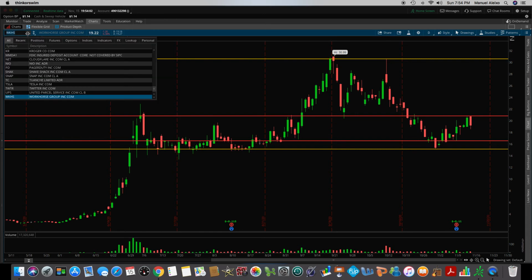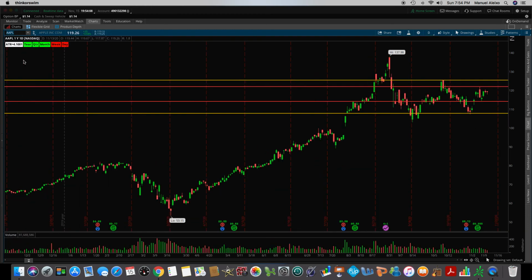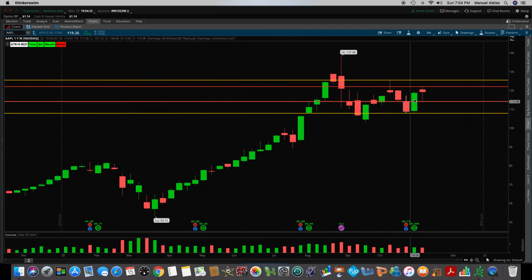Okay? Next on our list, we have good old Apple, the Cinderella of the market. Here we go. Okay, again, Apple in this range. It's been in this range. It's been fighting to break out. It hasn't done it yet. However, we have identified our weekly high. Weekly high right now is $121.99. Let's just call it 122.